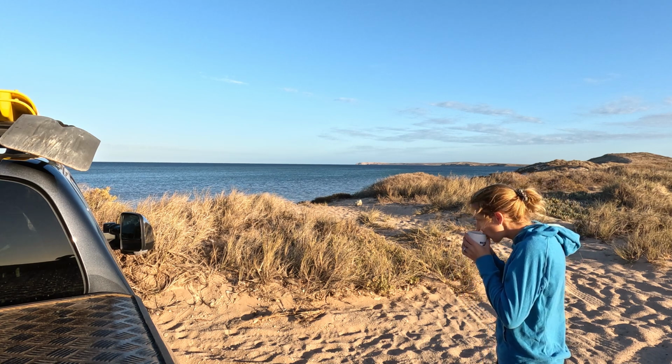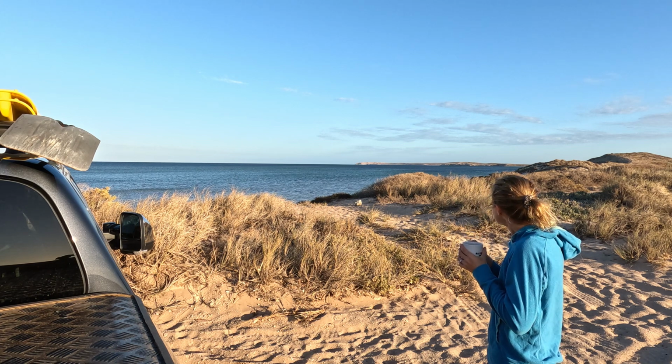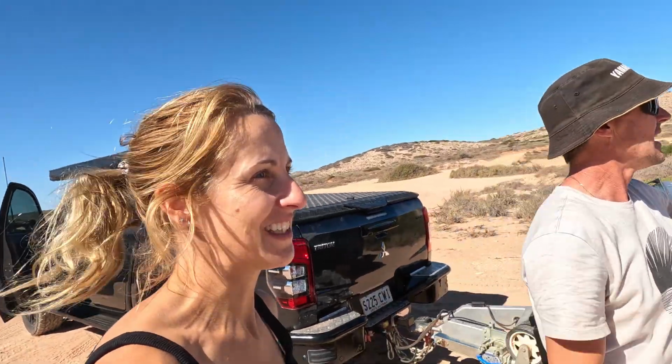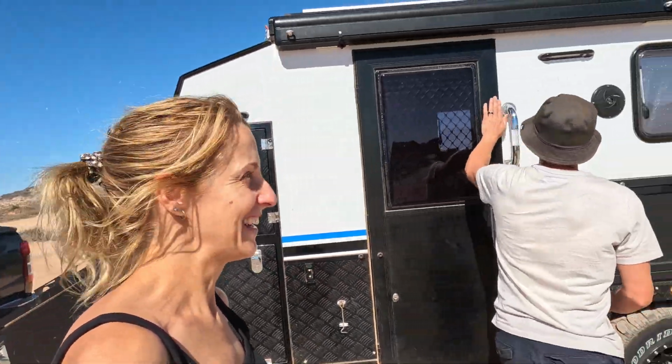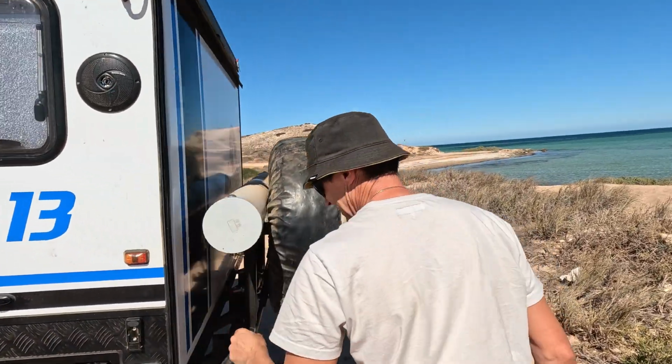This has been a magical campsite, but it's now time to pack up, head back to civilization, and see if we can source out some more dolphins. Oh, what a good campsite. Oh, that was beautiful, wasn't it? All right, let's check everything, make sure everything's all closed up before we head off.